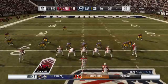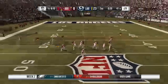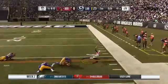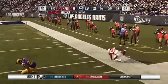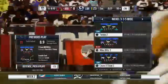Hurry up, here we go. Blue 90. They'll look to throw on first down with Josh Rosen, throwing for his running back, and he's got him, complete. And he's going to get this down near the 30-yard line. 11 more on that one, and another first down.